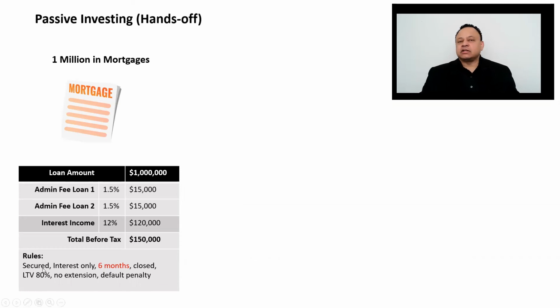Now, this is secure. It's not just a loan, it's locked against property. It's interest only, which means they pay the interest portion, and then at the end of the term, they pay back the whole bulk. I generally do 6 months, so I can turn my money twice. The more times you turn your money, the more admin fees you have, the more money you make. They're closed mortgages, meaning if you paid back in 2 months, you still have to pay me back what you would have paid me back in interest if it were 6 months.